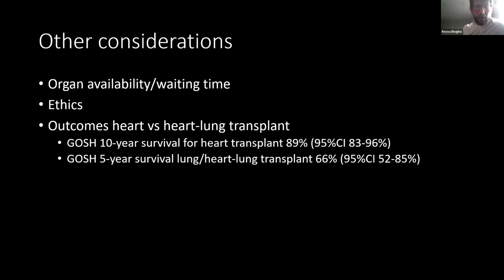The other thing, of course, is how are you going to do, right? If you're under me, your 5-year survival is 66%. It's better than the international ISHLT data, but it's not the one you want to pick. If you can be under my mates, Craig, Jacob, Matt, and Mike, Rachel, Dilvir, and everyone else, then you've got a 10-year survival of 89%.